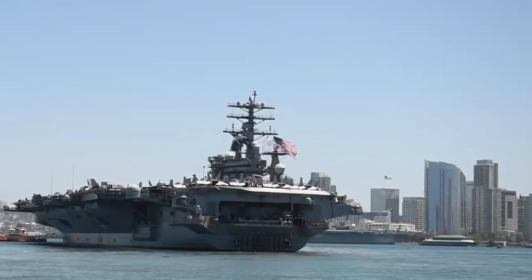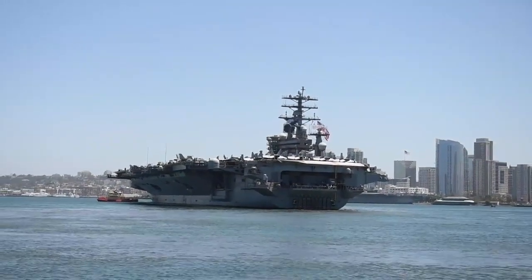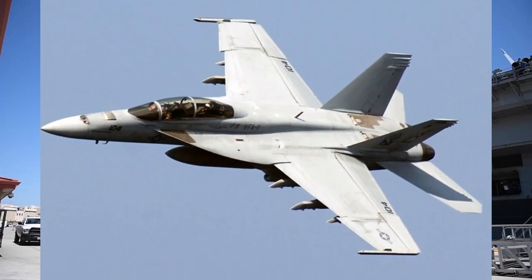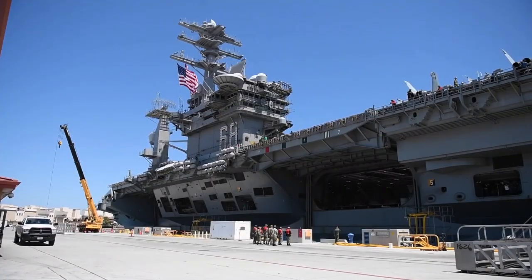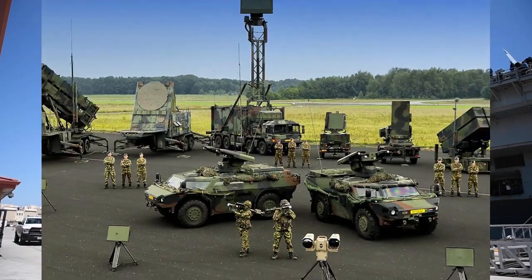In addition to their aircraft, the vessels carry short-range defensive weaponry for anti-aircraft warfare and missile defense. The unit cost was about $8.5 billion in FY 2012 dollars, equal to $11.2 billion in 2023.